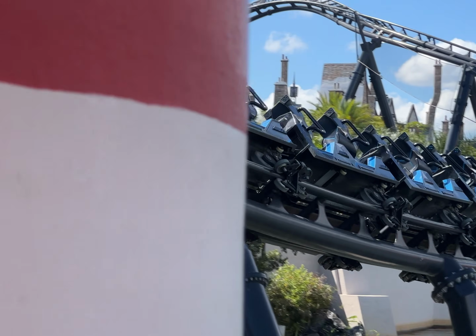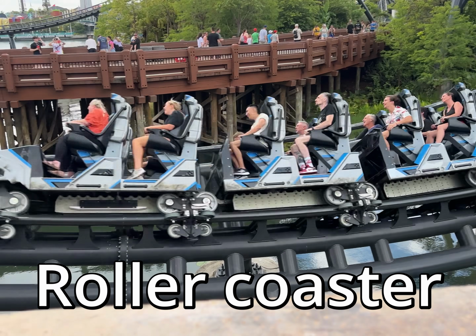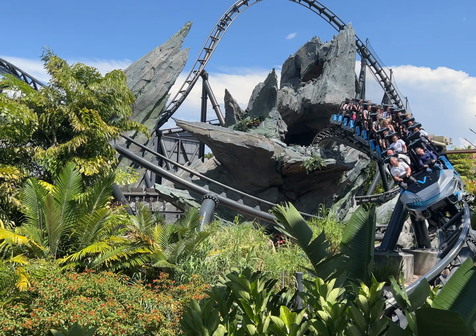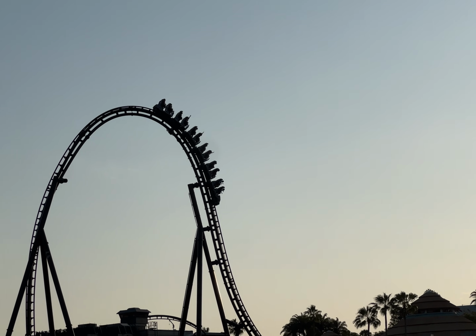Then that begs the question, is VelociCoaster the perfect roller coaster? No, because there's no such thing as a perfect roller coaster. VelociCoaster is probably the closest I've ever seen to a perfect coaster, but it's not perfect because it can't be perfect. Is it the best coaster I've ever ridden? Absolutely, but nonetheless, it isn't perfect.